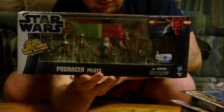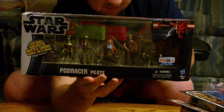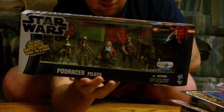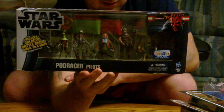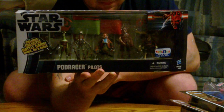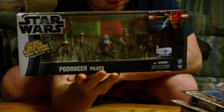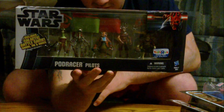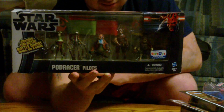Doesn't the four-arm one have the 4-engine pod racer? I can't remember specifically what their pod racers look like. I'm slowly trying to remember from the game. Oh yeah, the Pod Racer game is really fun. GameCube or PlayStation, whatever you can get it on, it is a lot of fun.